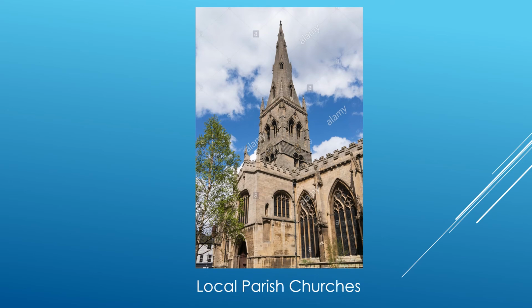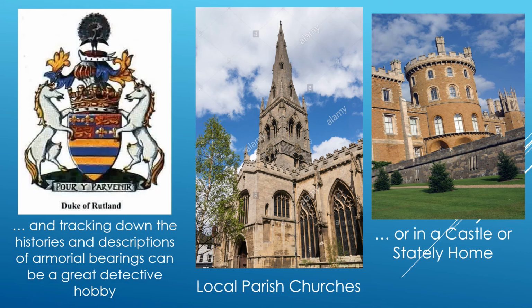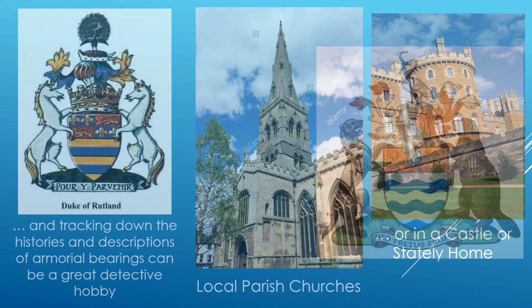Local parish churches or castles and stately homes, such as Belvoir Castle here, can be a source of coats of arms. Here are the arms of the Duke of Rutland. And tracking down the histories and descriptions of armorial bearings can be a great detective hobby. So looking again at the arms of Newark.